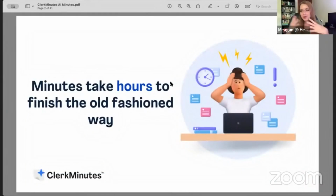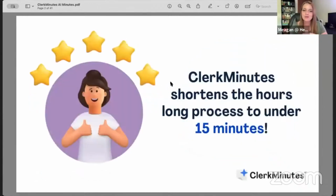So, for those of you who handle minutes, you know that they're not very fun. Traditionally, it's something that takes hours to do. It's very tedious. You have to manually go through and transcribe, format, proofread, and that can drain you. That can take a lot of time out of your day. So, with Clerk Minutes, we take this hours long process down to about 15 minutes.